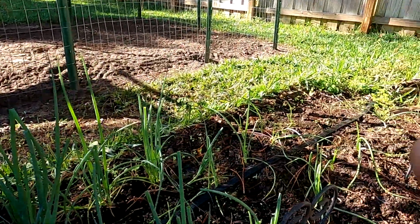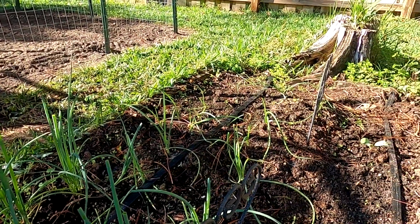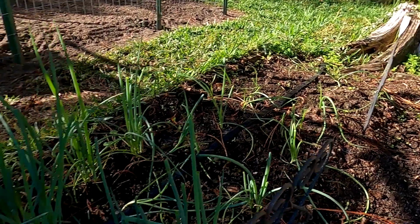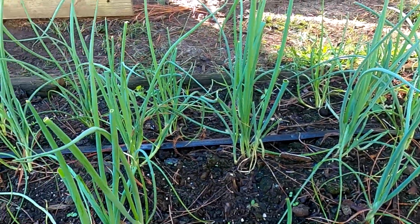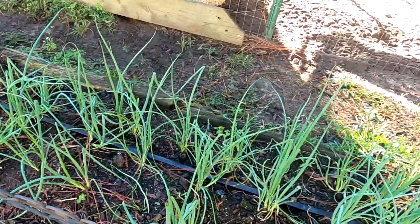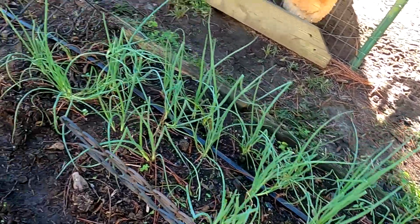And then I have a couple large onions down there. Mostly they get trampled by Buddy on this side. So I don't know why he leaves this alone. Maybe because it's actually looking like a wall of onions. So he's kind of respecting the bunching onions.